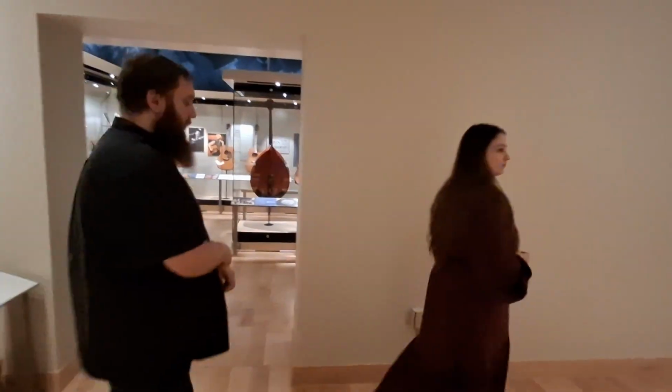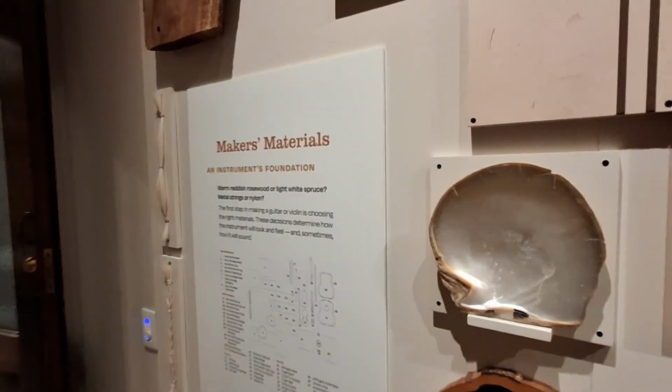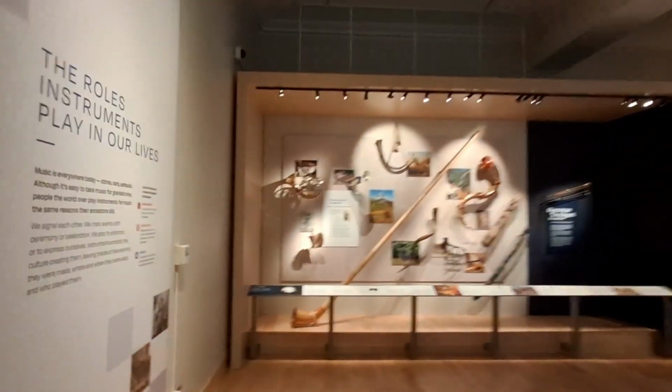All right. Guitars and violins, and some of the materials they used, different kinds of wood. It's very interesting, very well curated, you guys. Some very interesting stuff.